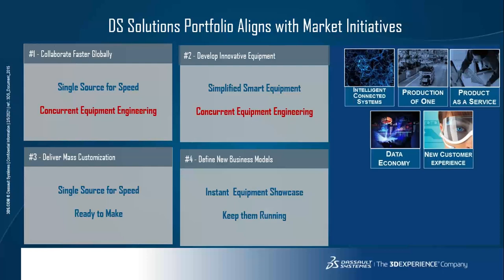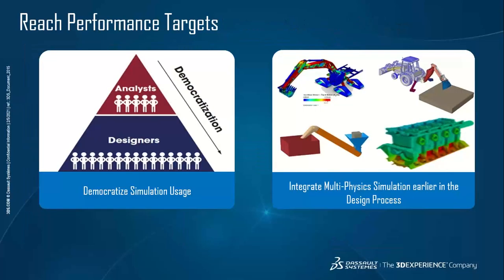The solutions also help you to develop innovative equipment. So we have simplified smart equipment roles. We have also concurrent equipment engineering type of roles. It also helps you to deliver mass customization. It also helps you to define new business models. You can plan, you can track the progress of your projects. You can add in your reports, you can add in your results. So all this is combined together onto a single integrated platform, which is definitely going to give a customer or yourself as a user a completely new experience, and a much better one.